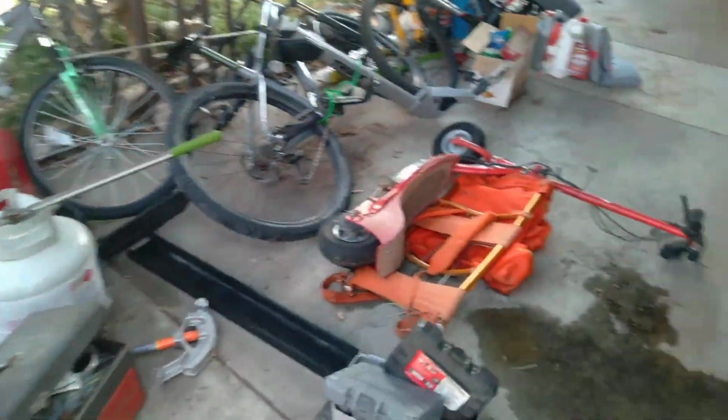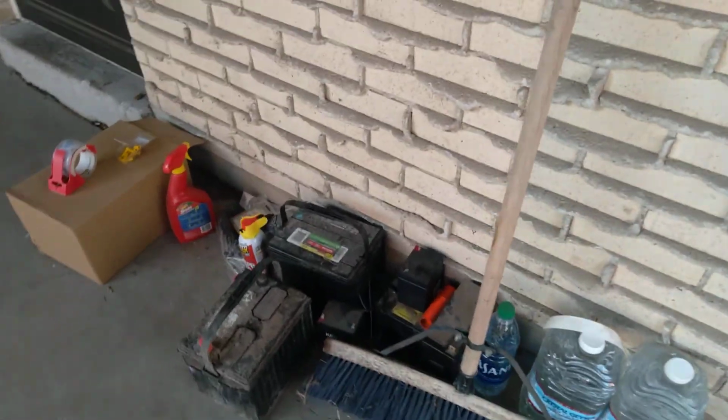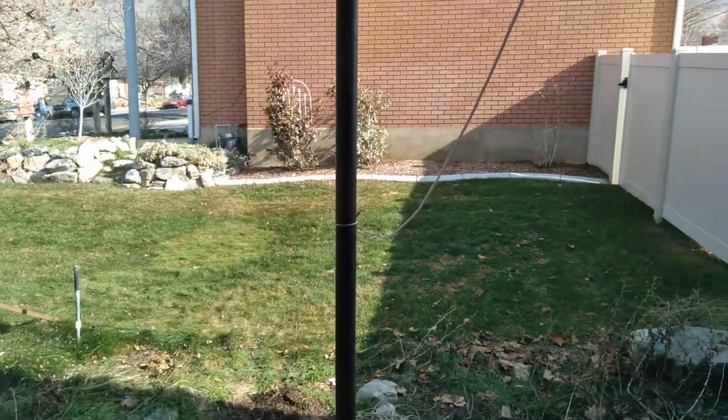I'm about to toss all of this stuff in the trailer. Sweep. Take batteries to recycling. I'll take down this block and tackle here in a minute.